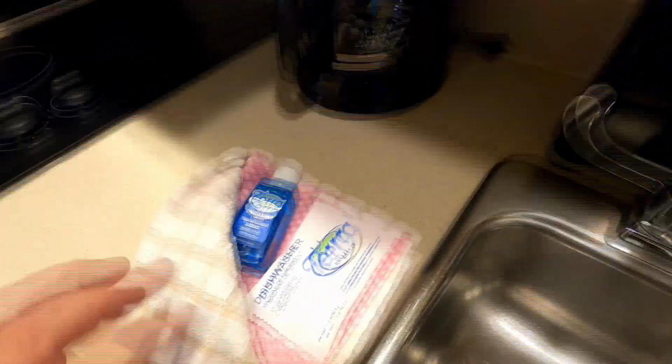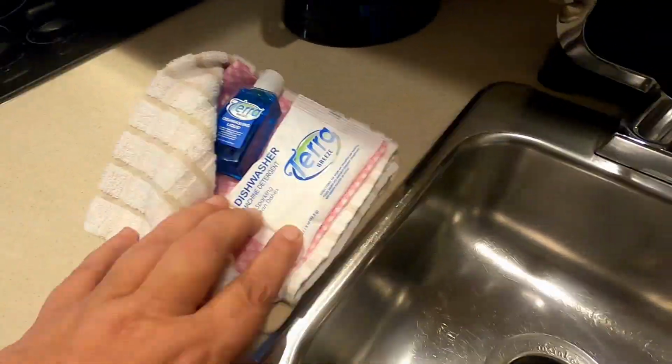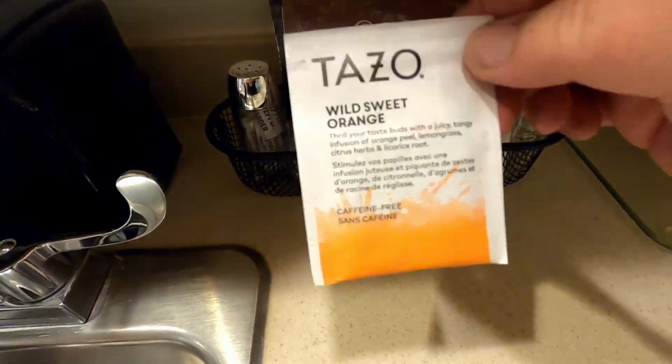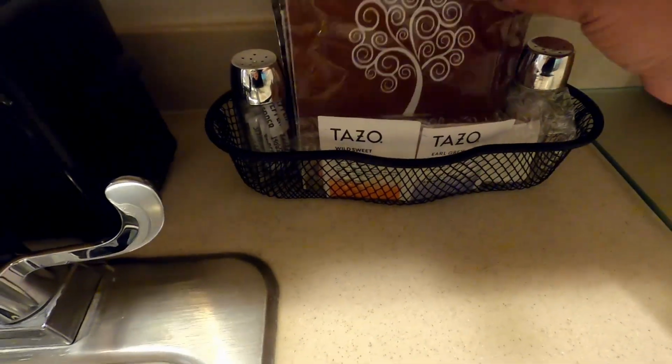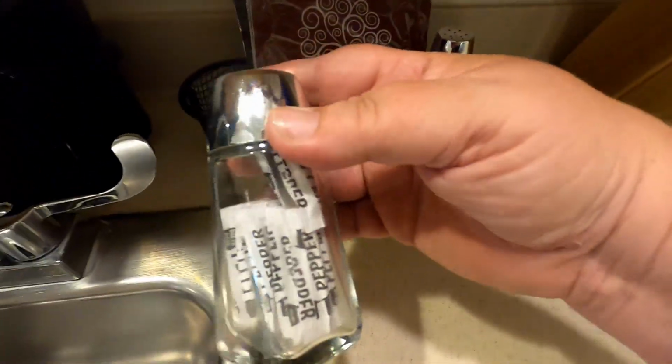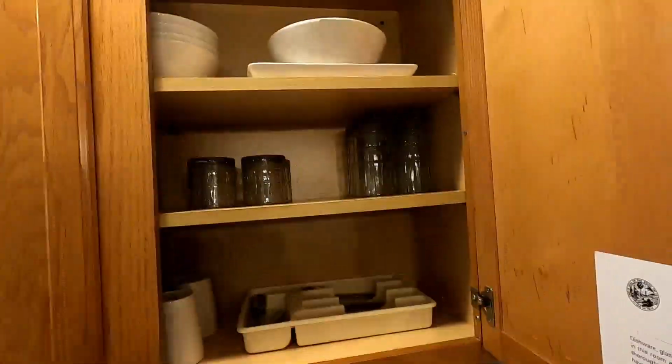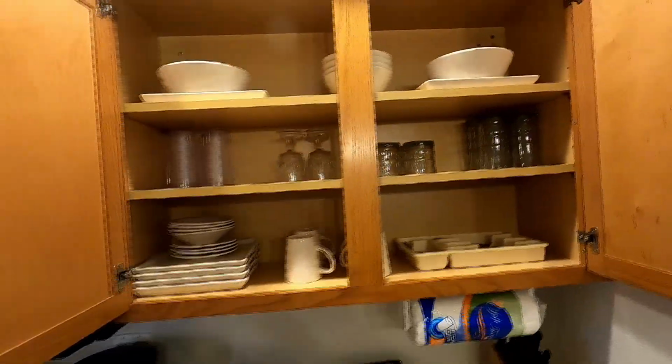Kitchen. Got our dishwashing liquid, a dishwasher powder. Wild sweet orange tea. I might drink that one. A couple packs of coffee, but we brought our own salt and pepper shakers, but they're packs. That's different. All your dishes. Wow. Lots of dishes. What else we got down here?